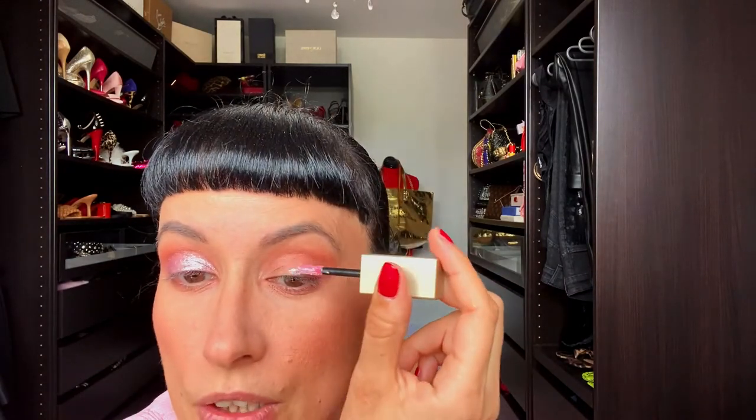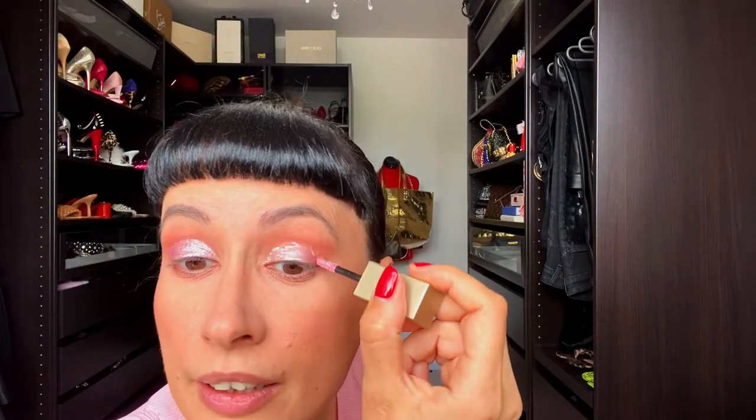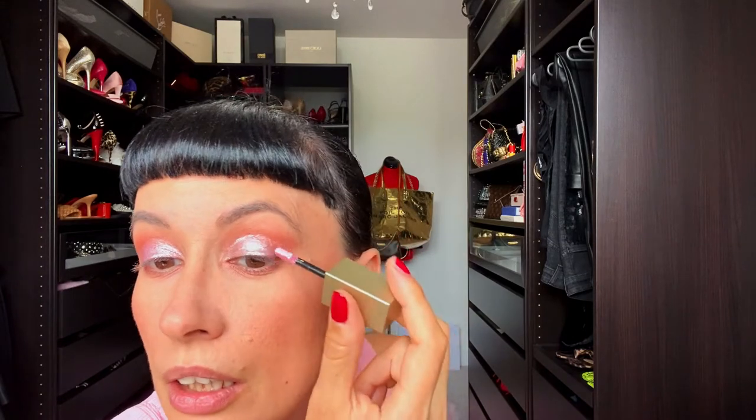Do the same. So I will start here in the middle. And I'm just gonna apply that to the whole moving part of my eye. This is a really, really pretty color. It's like a lilac, really pretty, colorful, not colorful, oh god. Today I can't really explain things properly. It's like a shiny, glittery shade, and it's so stunning. Wow, I really love it.